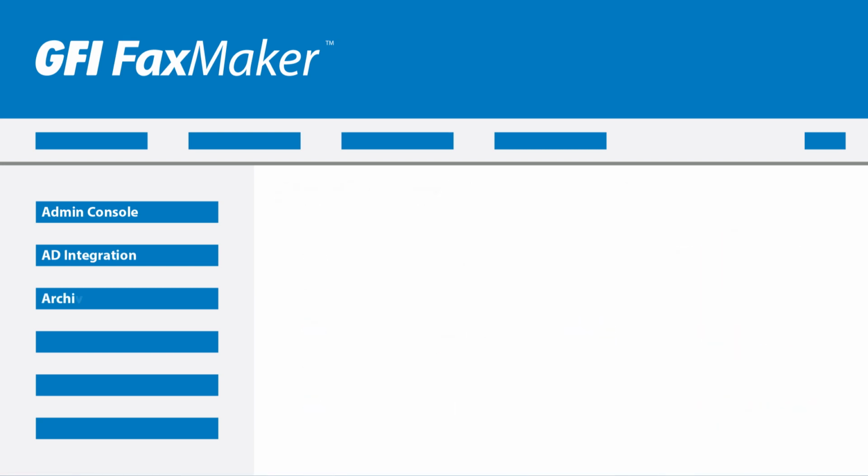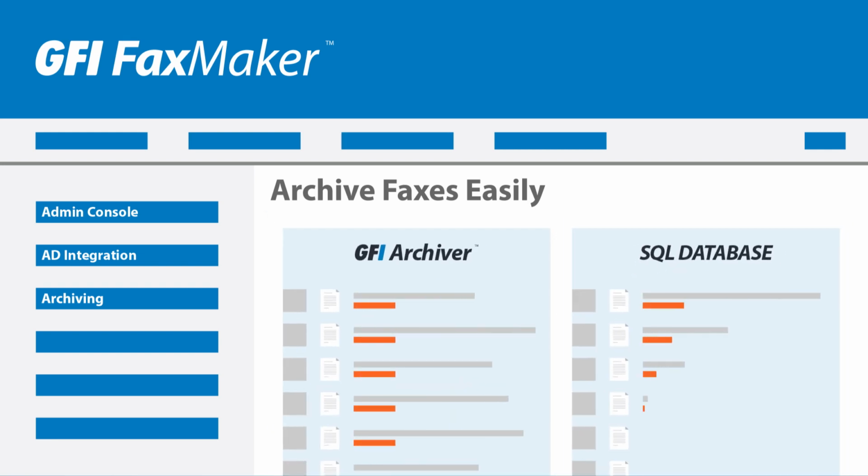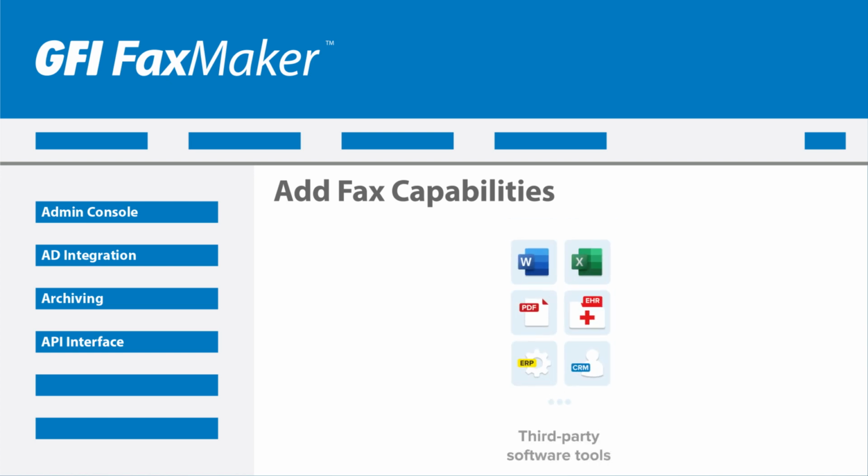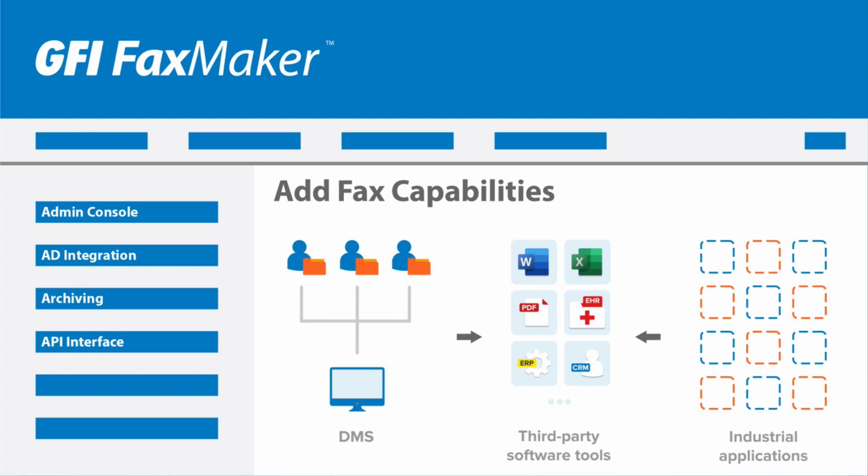Complying with regulatory record-keeping requirements is easy with FaxMaker too. You can use GFI Archiver or a SQL database to track all the faxes your organization sends and receives. FaxMaker even includes a powerful application programming interface, which makes it easy to add fax capabilities directly into third-party software tools, like document management systems or industry-specific applications.